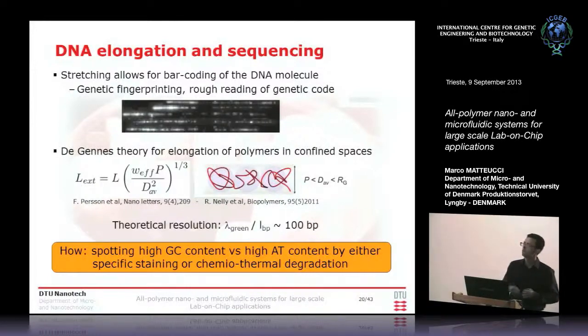With this sort of technique, we have a theoretical resolution of about 100 base pairs, given by the fluorescent light that we use for detection. So what we do in principle is spot the content of high GC areas versus high AT areas by either a specific staining or thermal degradation.